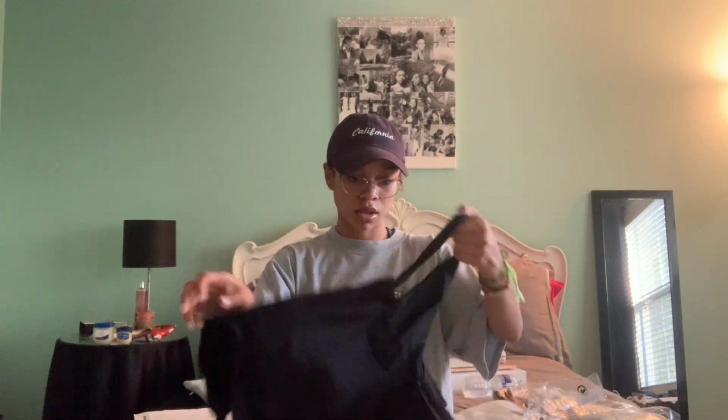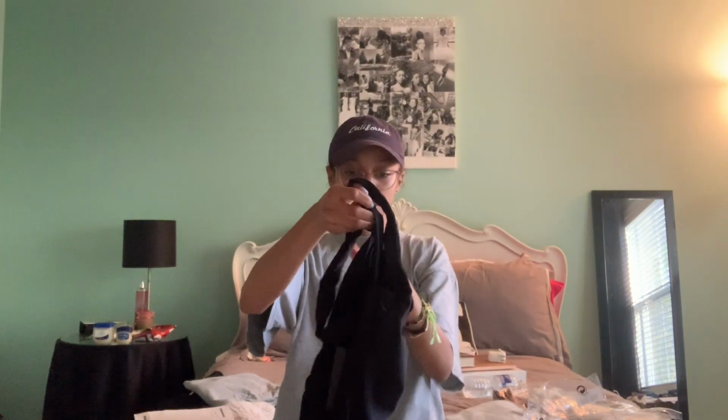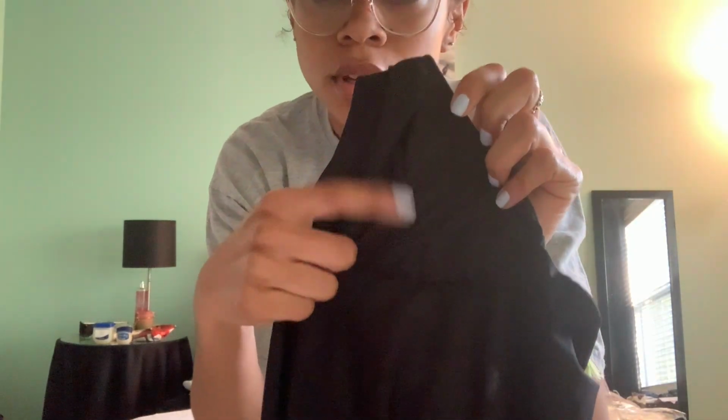Quality is weird. I mean, it's thick. It's not gonna stretch. It's like stretchy but not stretchy at the same time. I don't know. Okay. So what I like about this, let me see if I can get closer, it has the detail on the bust area. And I just feel like it looks like a bralette type of thing, and I like that. It should sit me up real nice.